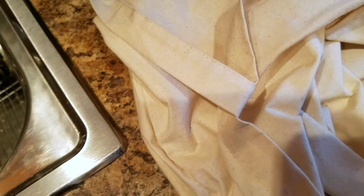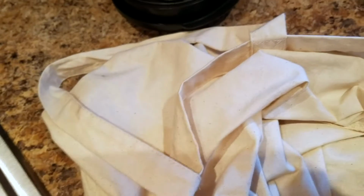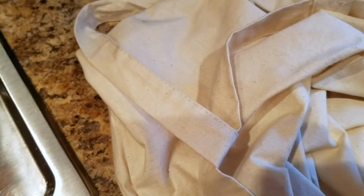So that's really great. Of course, the highest thing in here is sugar, but no fat or anything like that. And 130 calories. Not bad, not bad.